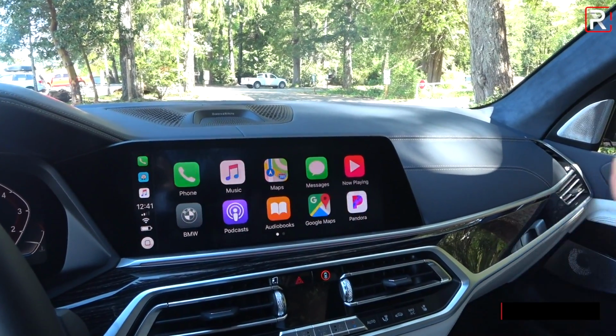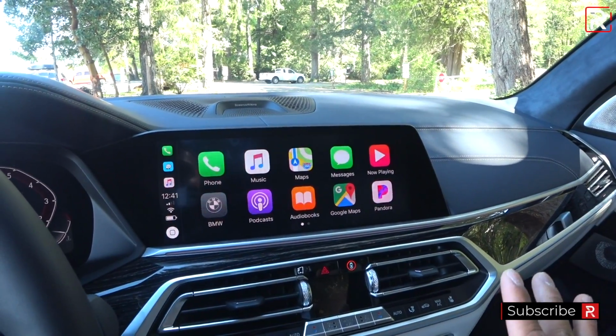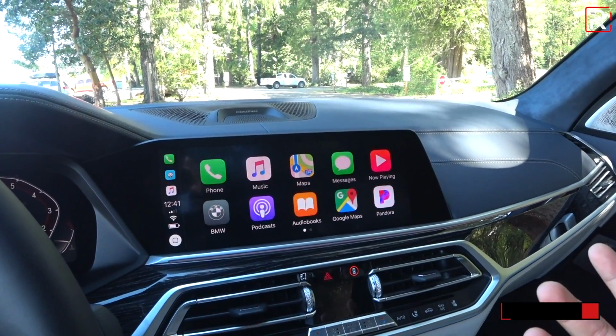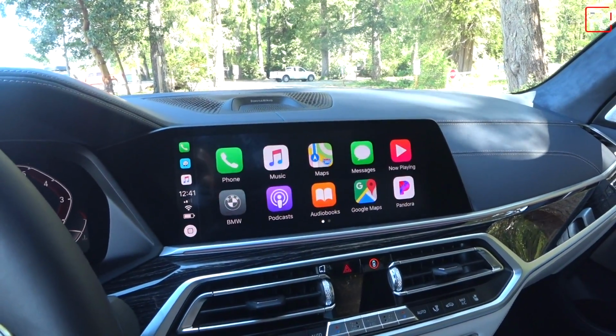Now, keep in mind, you do have to pay for the Apple CarPlay in this vehicle. It's a subscription plan that you have to pay monthly. I hate BMW for doing that. It's just adding insult to injury because this is a luxury brand. They want to charge you extra for everything.